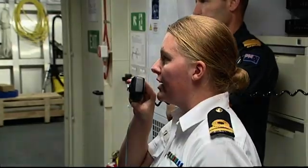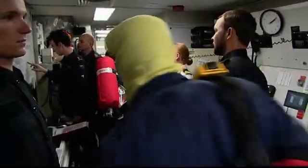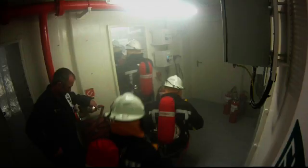Casualty, casualty, casualty in 1 Delta passageway. When we do these exercises, we obviously train as if it was a real situation, so even though it's an exercise, it's still an instant rush of adrenaline, and you get your suit on and you're running down hallways and stuff like that, and it's quite a thrill. I quite enjoy it personally.